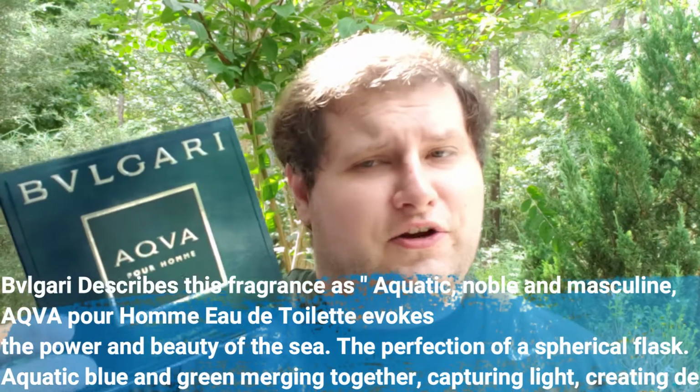The box here for a designer fragrance, this is above average presentation. The box is more sturdy, it's a stronger material, and it's real classy and shiny. Just a classy kind of presentation. Can't say anything bad about it. But let's talk about the smell and composition, what you're here for.